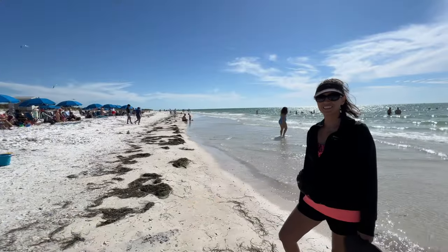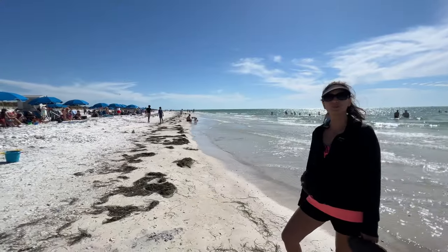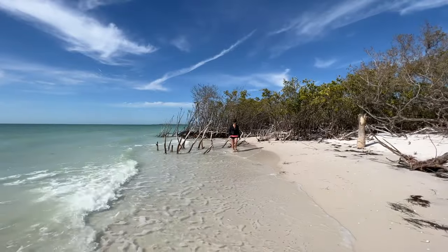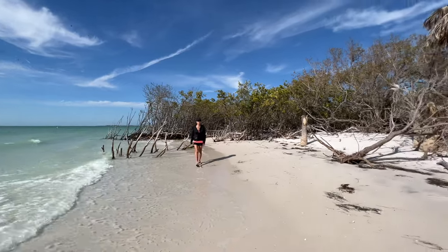I'm here at the Caladesi Island State Park beach, and I'm going to try to walk on down to Clearwater Beach, so let's get started. There are some areas that you will have to walk in the water depending on the tide, or you can use the sand trails.